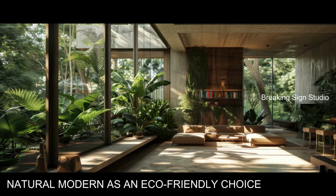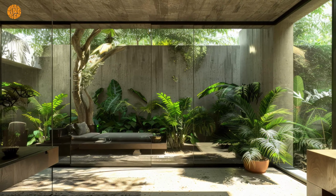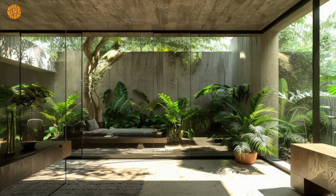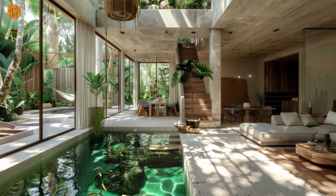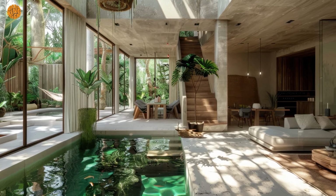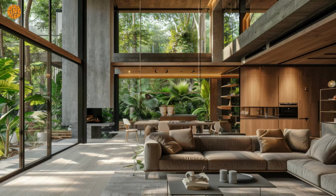Natural modern as an eco-friendly choice. Continue our exploration by unveiling the sustainability inherent in natural modern design. As we have seen, natural modern design has a strong connection and respect for nature, and this is also reflected in its environmental awareness and responsibility. Natural modern design embraces eco-friendly principles, incorporating elements that can reduce the ecological footprint and the resource consumption of the space, as well as enhancing the health and the comfort of the residents.